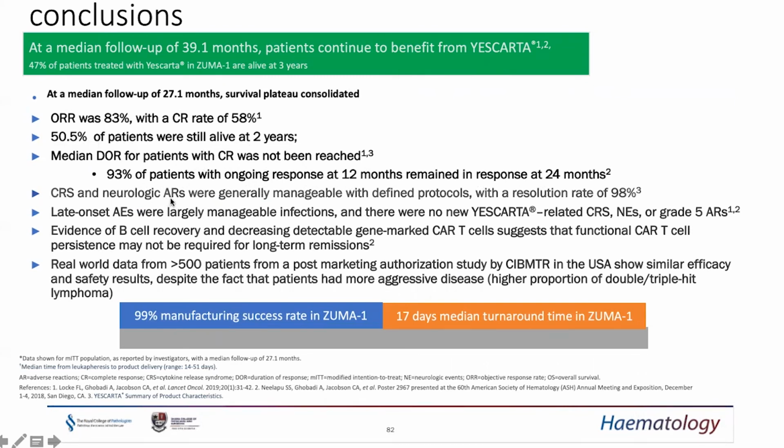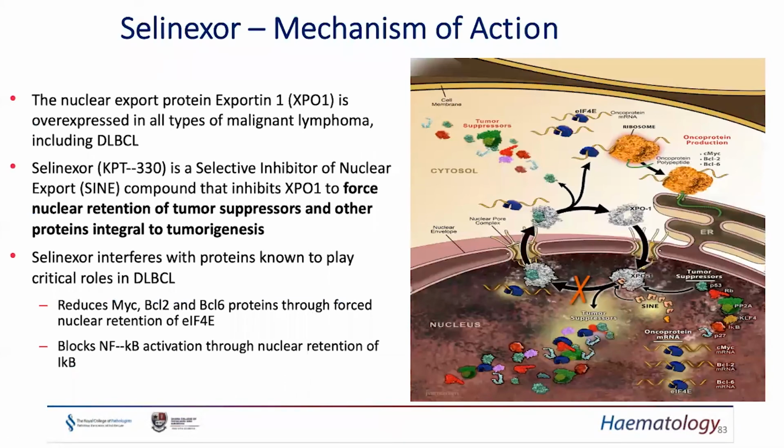Cytokine release syndrome and neurological toxicity were the main side effects, but they were manageable with the defined protocols. The resolution rate was 98%. Late onset adverse events were largely manageable infections. They were not related to the cytokine release or neurological toxicity. Evidence of B-cell recovery and decreased detectable gene-marked CAR T cells suggest that functional CAR T cell persistence may not be required for long-term remission. So they maintain the remission even without the presence of the gene that was transferred with the CAR T cells. Now, with more than 500 patients worldwide data, it remains an effective treatment, and the one that we use for managing relapsed lymphomas, diffuse large, follicular or mantle cell lymphoma.